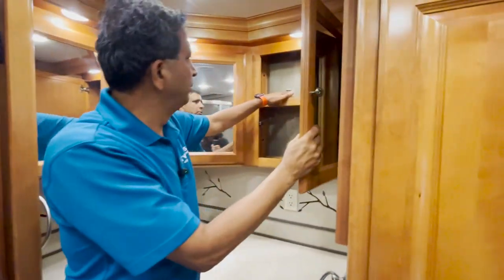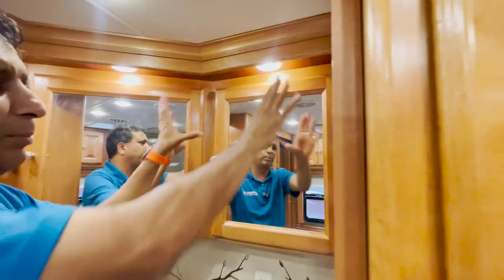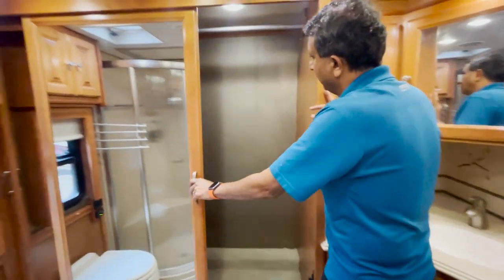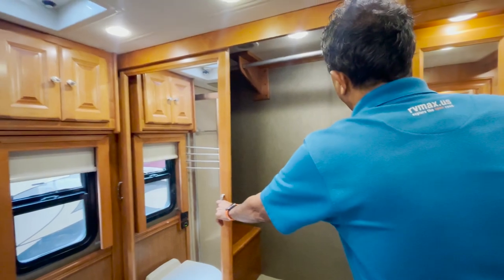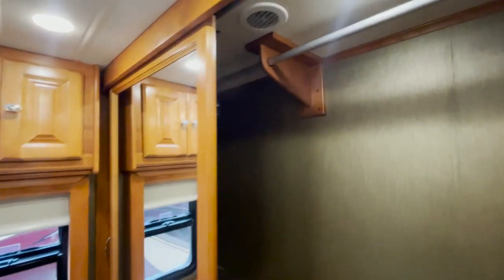By the way, little boo-boo right here. It was fixed by Lazy Days, but we can put a wallpaper. I saw that little thing and I didn't want to hide it. We can put a wallpaper, but there's no water leak. If it had one, it was fixed. Look at this coat closet. Really good shape.